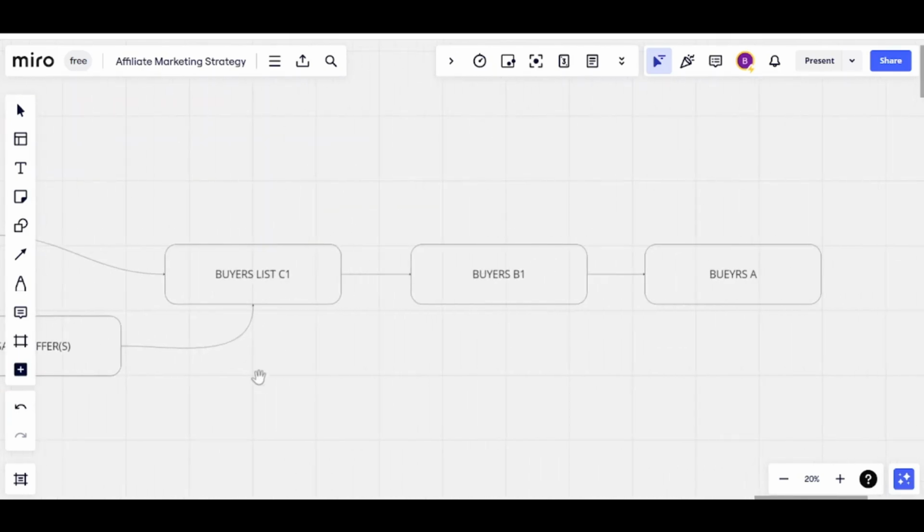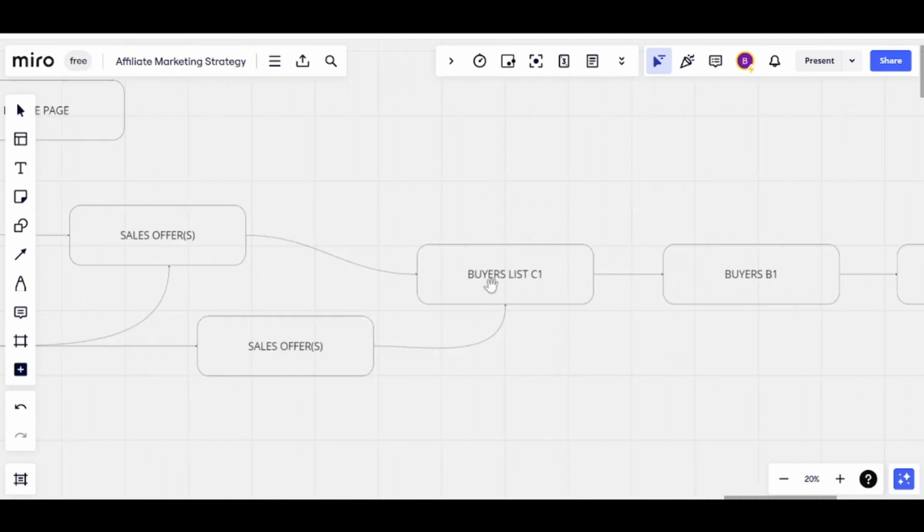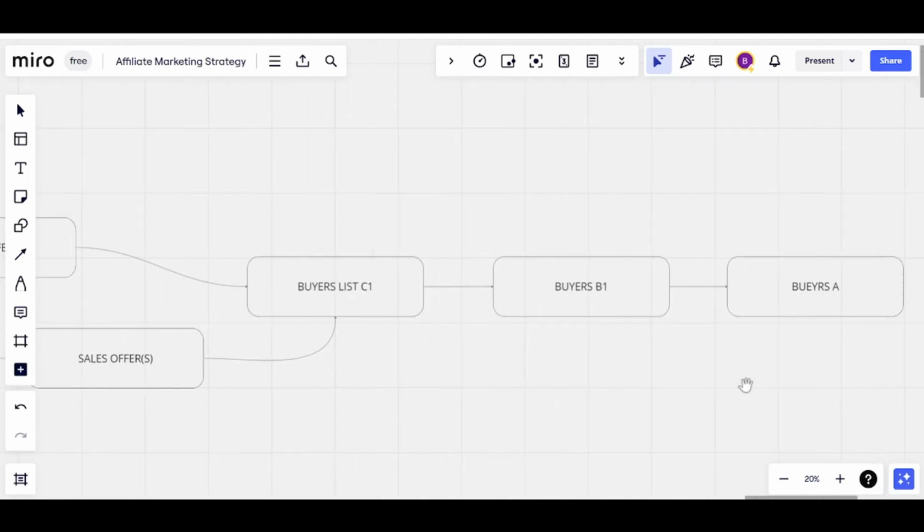80 to 90% of your revenue will come from here, my dear. 80 to 90% of your revenue is going to come from here, your buyer's email list. Right? If you don't believe me, ask any email marketer, any internet marketer for that matter. Where do most of your revenue come from? The buyer's email list. Simply put.